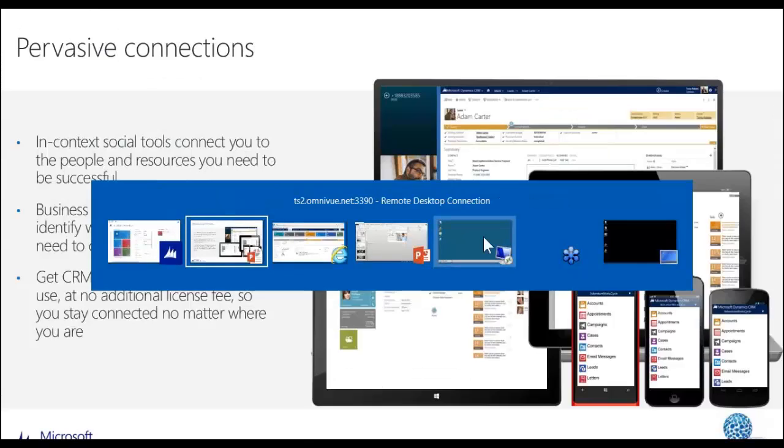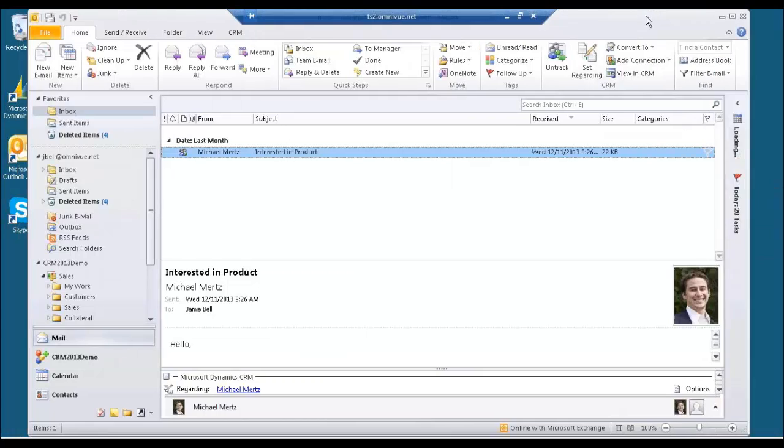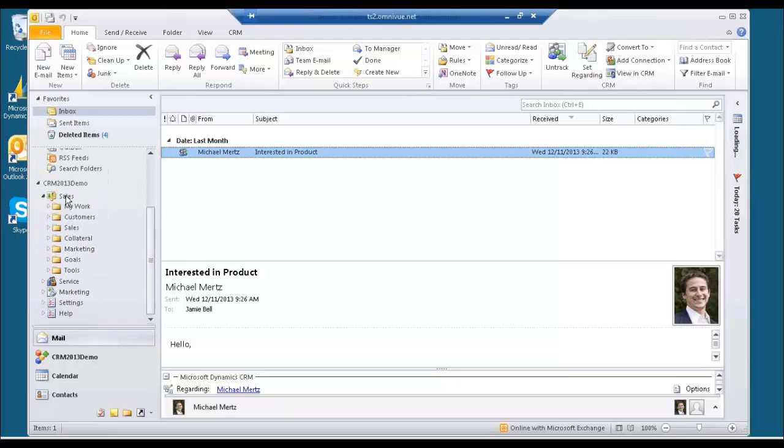Okay, next we'll go to the Outlook client. So this is probably one of the most popular clients in the package. This integrates completely and seamlessly with Microsoft Outlook. This is where most people do all their work on a daily basis. Emails coming in can be processed, they can be tagged, and you also have your full view of CRM that you can look at in a number of ways. So let me just take a quick look at accounts.